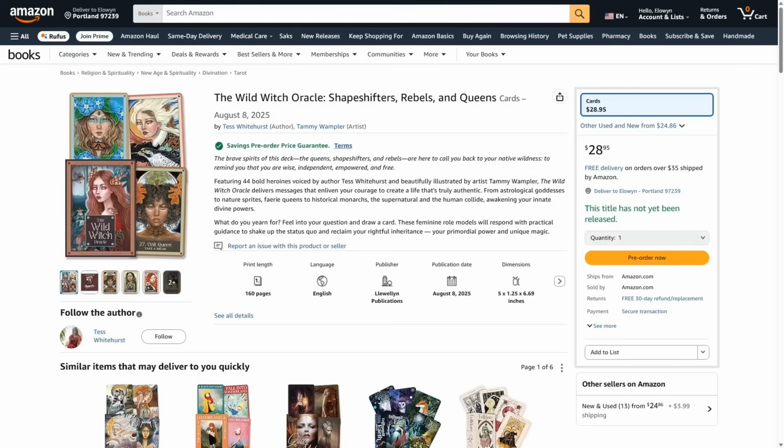Releasing on August 8th is the Wild Witch Oracle, Shapeshifters, Rebels, and Queens. This deck will retail for $28.95 in the US and is published by Llewellyn. The guidebook will be 160 pages and there will be 44 cards in this deck.